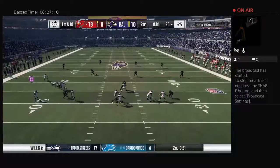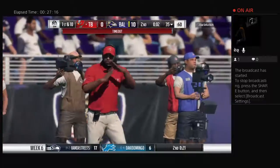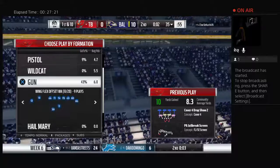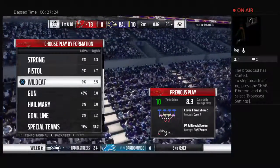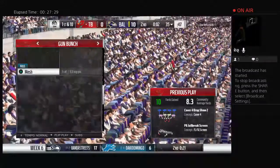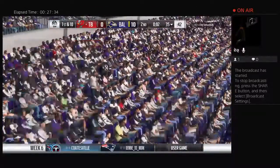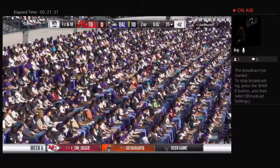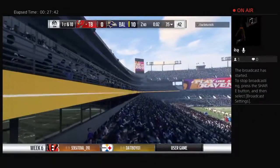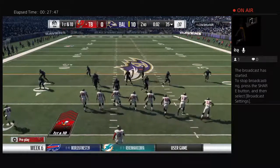Back to it after the pick six. Winston. And he's brought down, getting this one up to about the 35. And we're going to get a timeout with 2 seconds remaining in the second quarter. And you see the clock almost empty, so this is likely the last play in the second quarter.